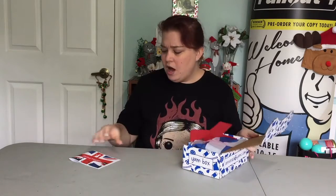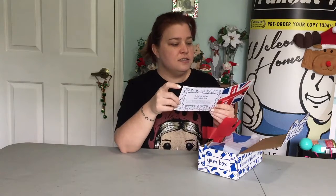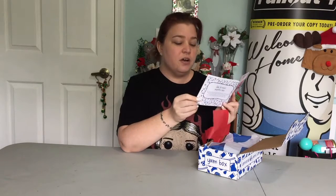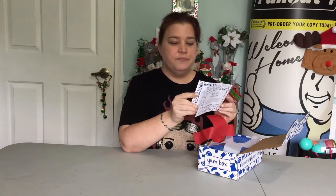I love this box. Okay, so we have our pamphlet here, which has information about what is inside the box. Season's greetings from the UK, UK trivia, which is super fun, and all the information about the products inside this box, which I will keep aside for reference. And what's the last page? How to speak like a Brit.